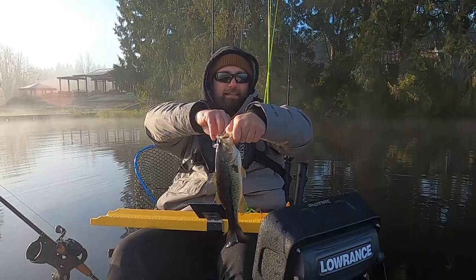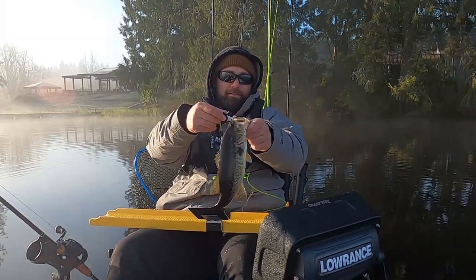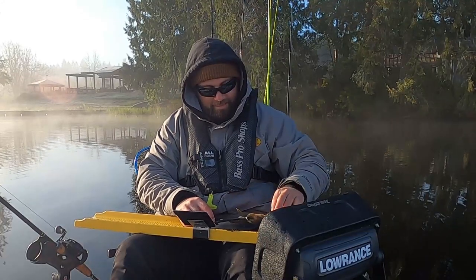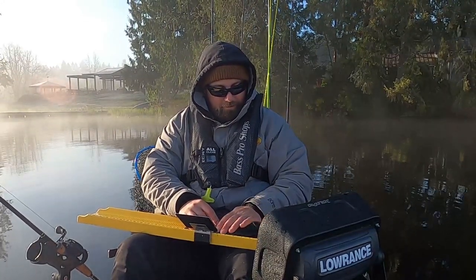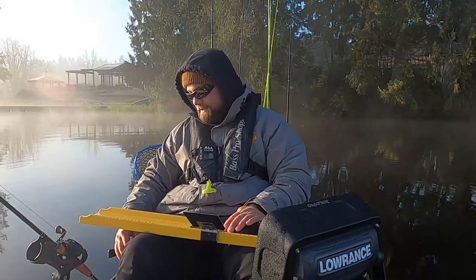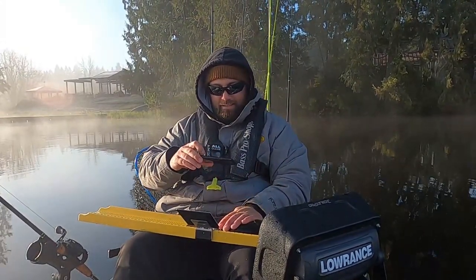Gonna release the clamp. I tried to. There we go. And I'm gonna put him on the board. Just like this. Mouth has to be closed. He has to be pushed up against the rail. You can have one hand on him, but you can't cover up the gill plate.